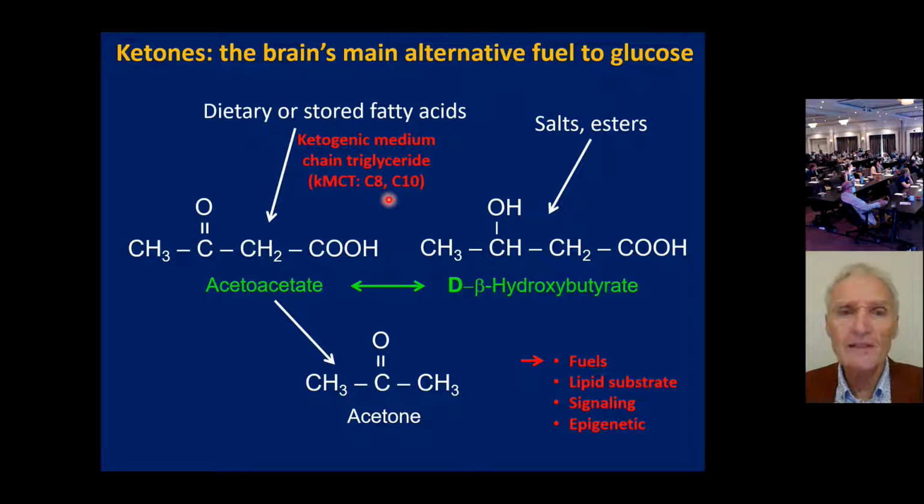The ones we used contain C8 and C10 fatty acids, which produce acetoacetate, which is in equilibrium in the blood with D-beta hydroxybutyrate. One can purchase now on the internet salts of different ketones and esters of ketones that are usually in the beta hydroxybutyrate form and will equilibrate with acetoacetate. And these will in fact produce some acetone as well. The role I want to talk to you about today is ketones as fuels, but they are also lipid substrates, they're signaling molecules, and they have epigenetic effects.